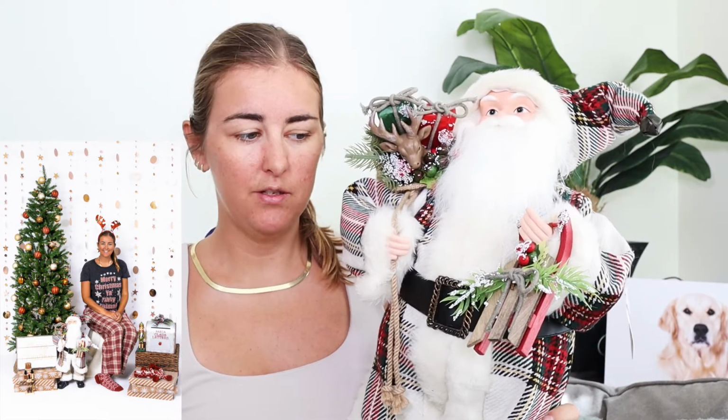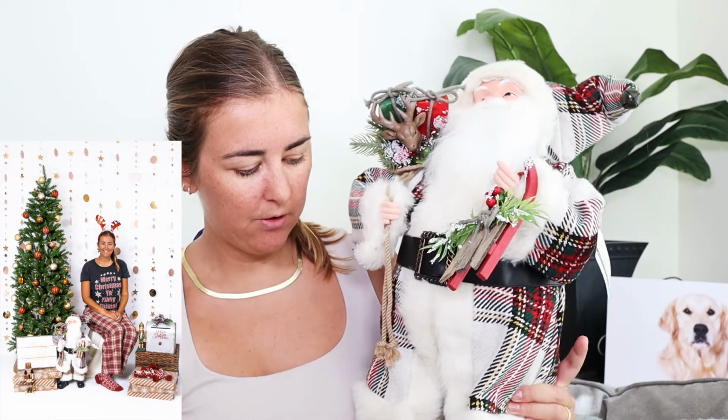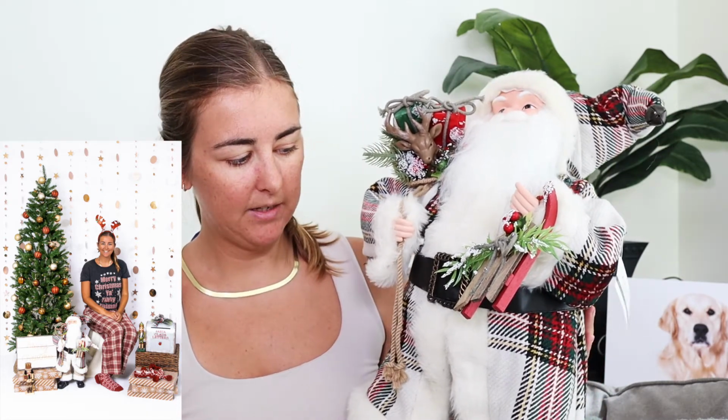But I thought this would be so cute to have the dogs sat next to a Santa Claus for the shoot. So I'm looking forward to using this. I think it's going to be really nice, and it's actually really good quality. It's quite heavy and it stands upright, which is really good. So yeah, again, something that you can put under the Christmas tree or just anywhere really. I think it's really nice.